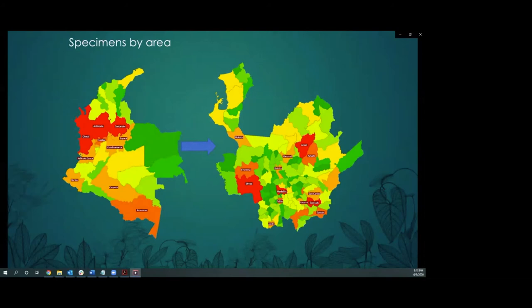In the maps, the best represented areas in our collection, both in Colombia and Antioquia, are in red. We have, as you can see, part of the territory unexplored or with a very low sampling intensity, such as the Pacific region on the northern part of the Andes, where we hope to have a large number of taxonomic novelties.